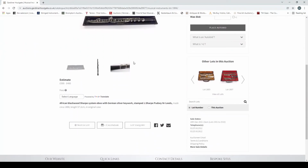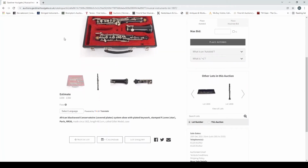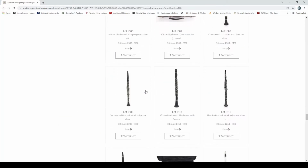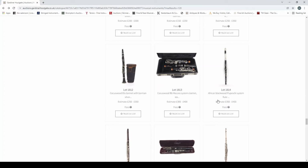African blackwood sharp system oboe with German silver keywork. African blackwood conservatoire system oboe. Cocos wood clarinet with German silver keywork. Another B-flat clarinet there, African blackwood B-flat clarinet, and ebonite B-flat clarinet. Cocos wood E-flat clarinet, German silver, B-flat Mazio system clarinet, African blackwood Popesci system flute.